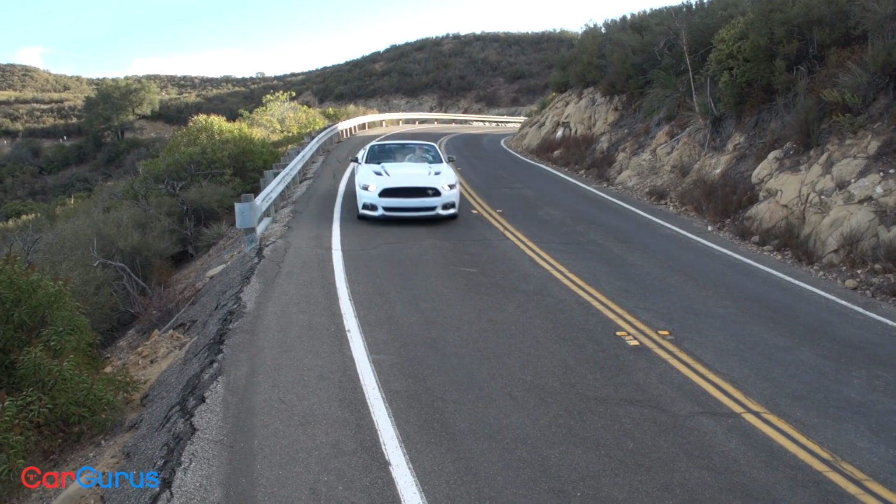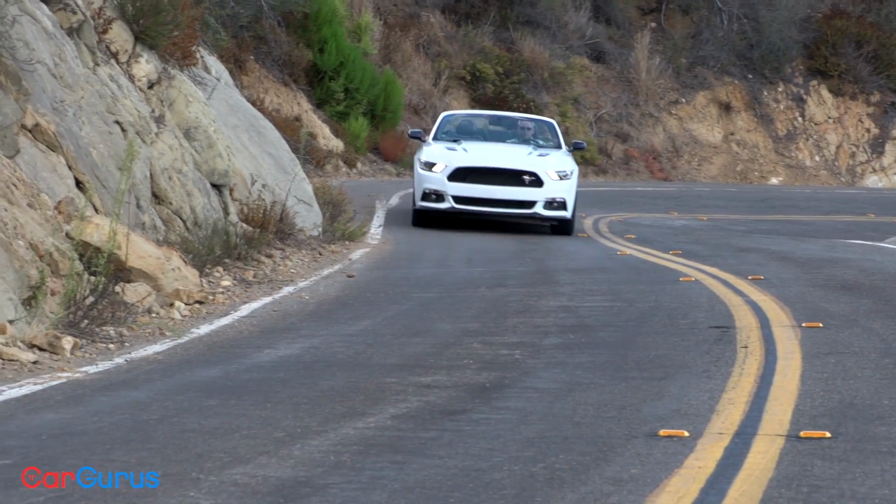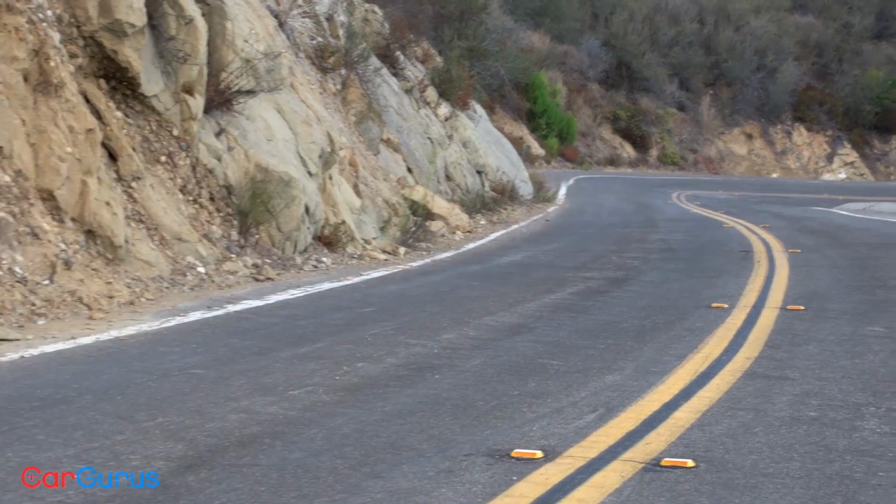Speaking of Sync 3, it is a big improvement over the old My Ford Touch system. It's easier to use, it's faster to respond, it features more pleasing graphics, and this year it's upgraded with smartphone projection technology as well. Now, my test car's got an optional Shaker Pro audio system with 12 speakers. You can hear your favorite music with the top down, no problem. And this test car also has a reversing camera, a blind spot information system, and rear cross traffic alert. All 3 of those systems are extremely helpful when you're driving this car with the top up. But of course, who's going to do that?